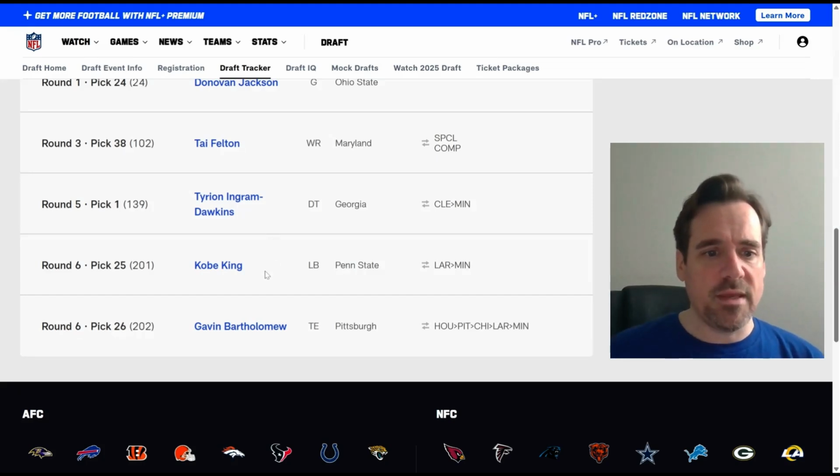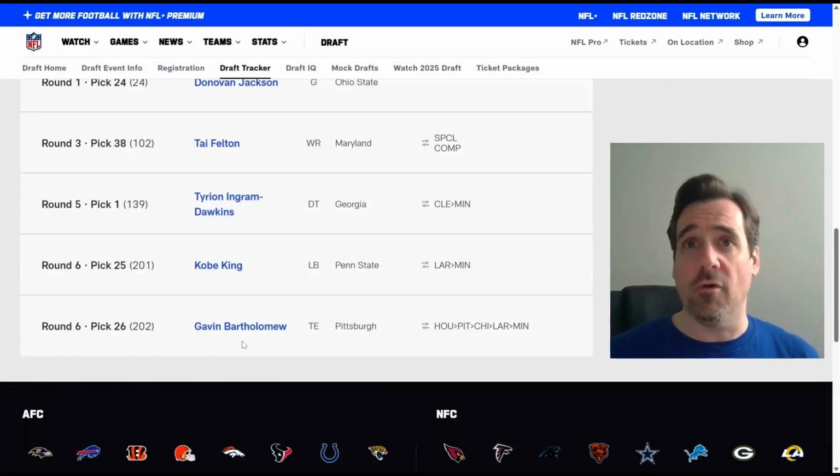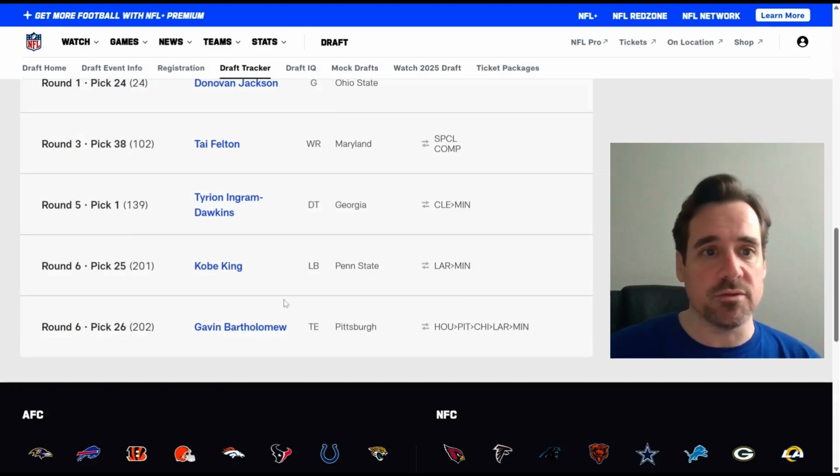And then Kobe King and Gavin Bartholomew. It's all about special teams with them. Bartholomew could probably play some fullback as well if you need that. But like I said with Detroit, it's usually about special teams here at the end of the draft.